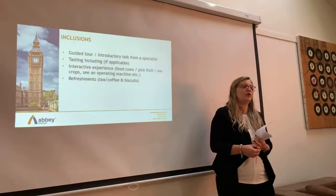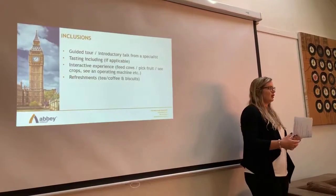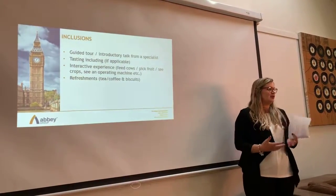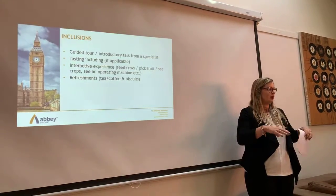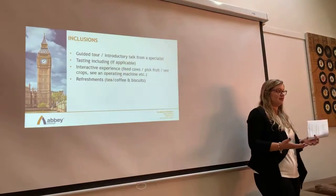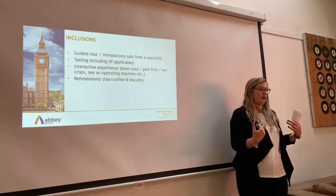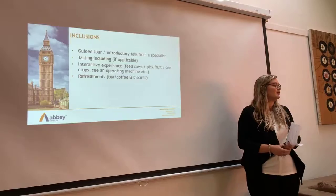People are looking for interactive experiences, more hands-on, where they can either see a demonstration or do it themselves, so they can pick their own fruit, or feed the cows. It just depends on the product you offer and how you can engage the visitors with it. They want to see your machines operating, they want to see a working farm, and they want to hear specialist talks and everything about it.